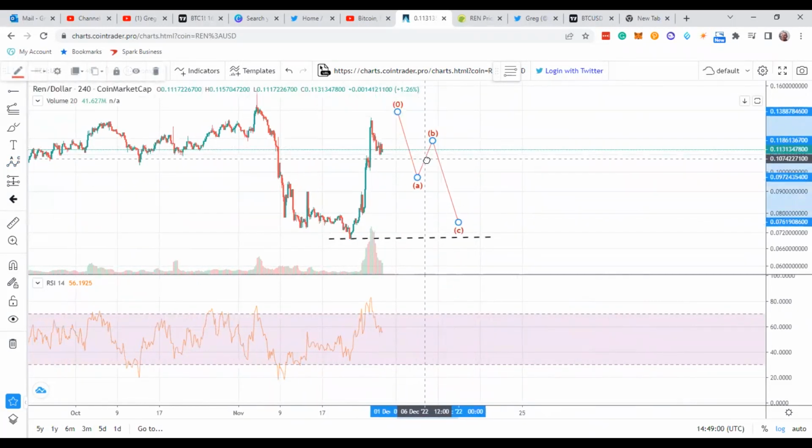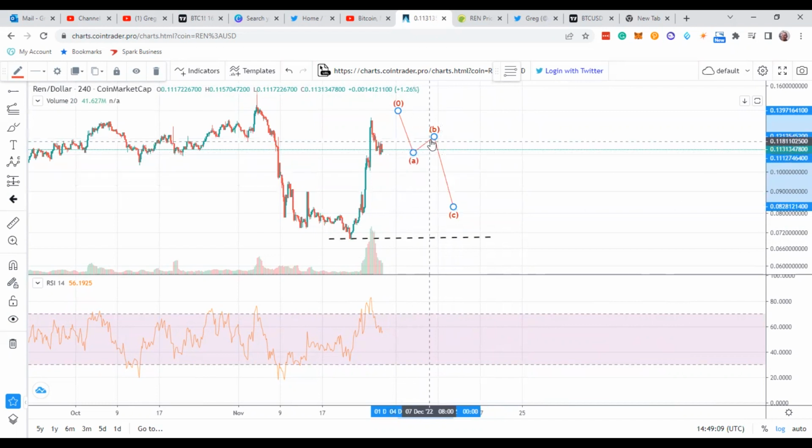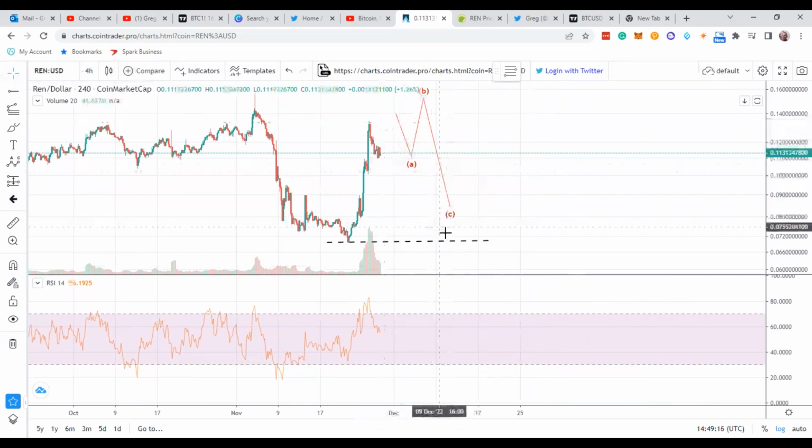Okay? And it could be, if Bitcoin's going to say go up a little bit more and then go back down to say 14,000 or something like that, this could be a real aggressive wave. Probably won't even be like that. Probably be like a flat, like that, and whiz back down on a C wave. So that's what I'd be checking out with Rencoin.